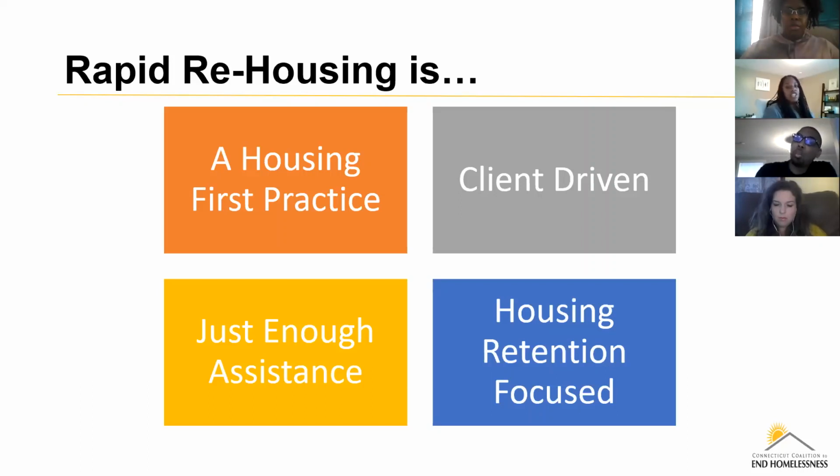Wrappery housing is just enough assistance. It's not a lifetime kind of program like some of our other permanent supportive housing is. It's not, we're going to do 100% for 5 years. It's just enough assistance to get someone the support and the assistance that they need so that they can bounce back and hopefully land on their feet.